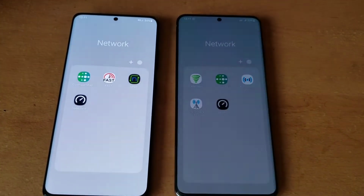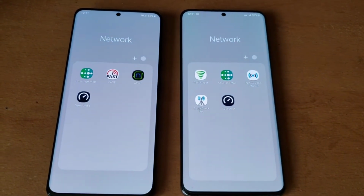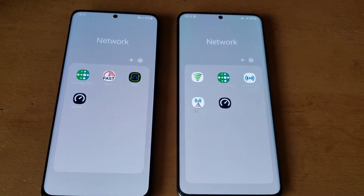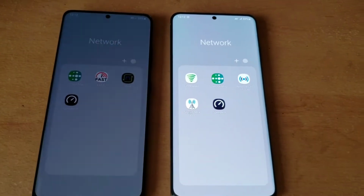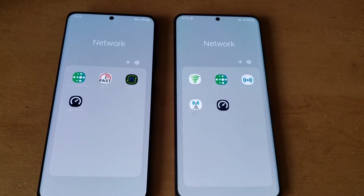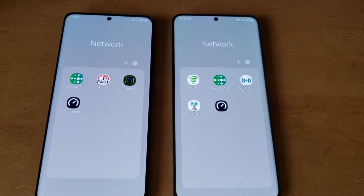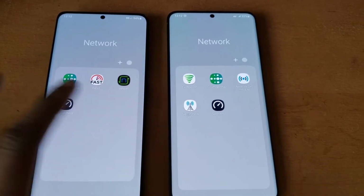Today I have an LTE versus low band 5G comparison between Verizon Wireless and Cricket Wireless. For Verizon I have the unlocked S21 Ultra, and for Cricket I have the unlocked S20 Ultra. I'll be doing two speed tests on low band 5G and two speed tests on LTE, comparing the speeds as well as the ping time, so the overall latency, and determine which one is better. So without further ado, let's get started.